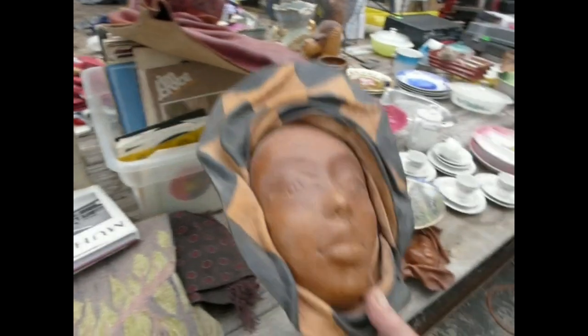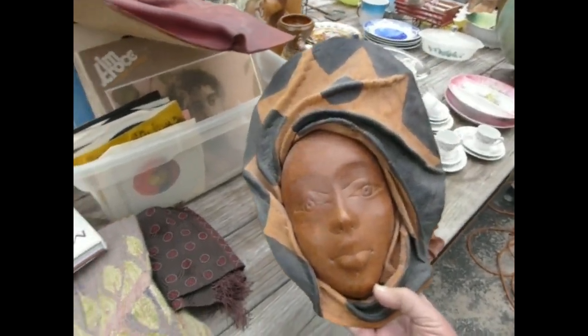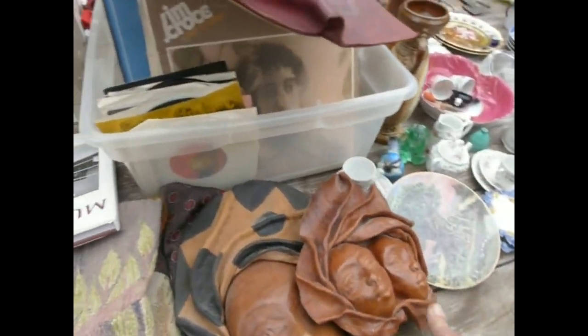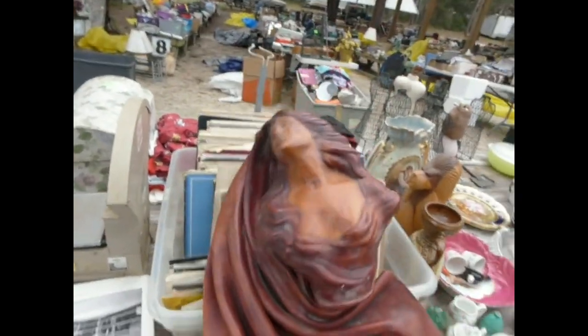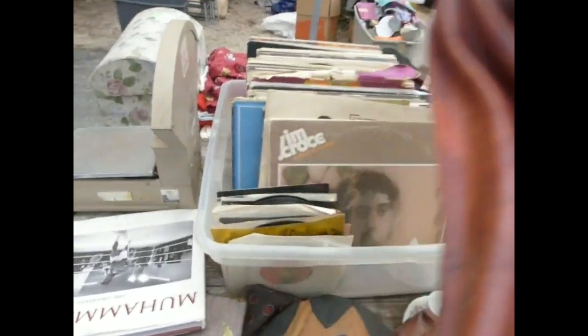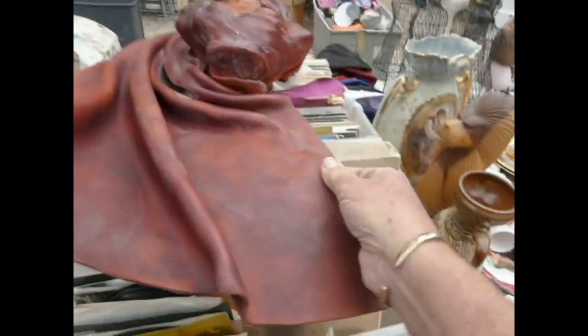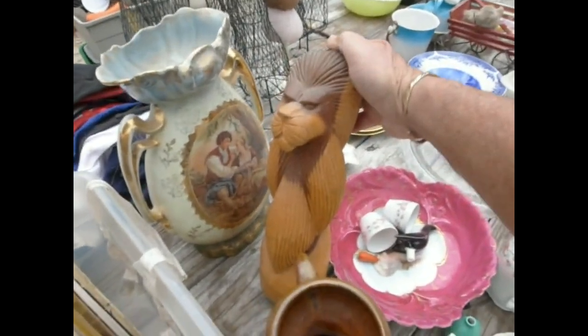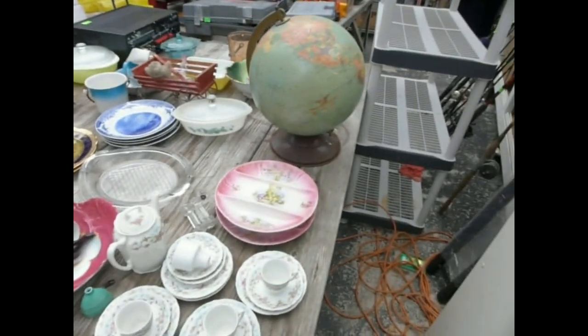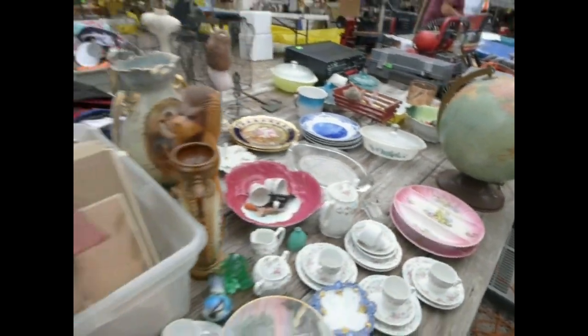These are all leather. All leather. I don't know how they formed them. You got the woman right there, the face. You got a pair of kids right there. Kind of cool. And you get the big one right here. The woman. All leather. Some nice records in there too, vintage records. And you get the, can't remember his name, nice little bear guy there, lion guy I guess it is, a globe and all. So come on out tomorrow.